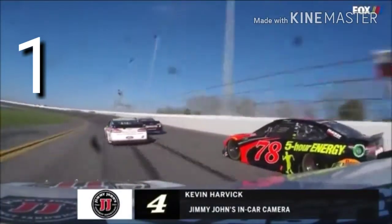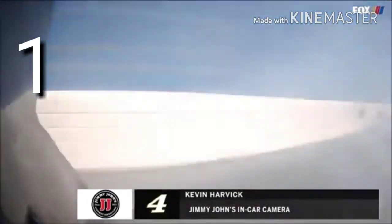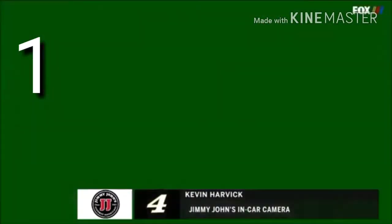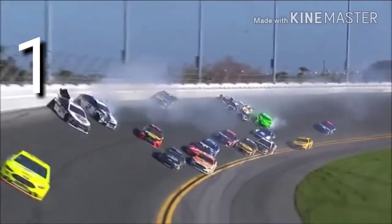So it looked like the 9 went to block the 2 because he was going to make a move. Low, go high. Chase Elliott gets turned around and around, and it's mayhem. Turn 3.